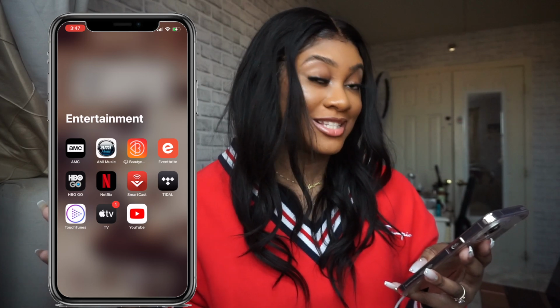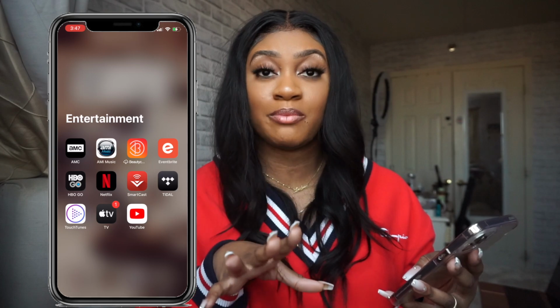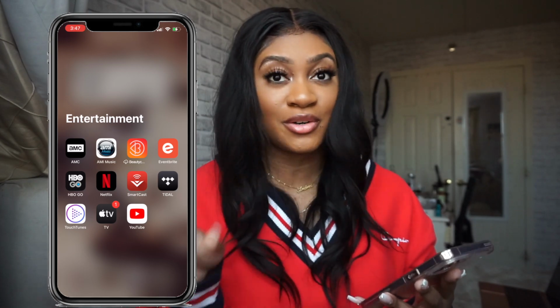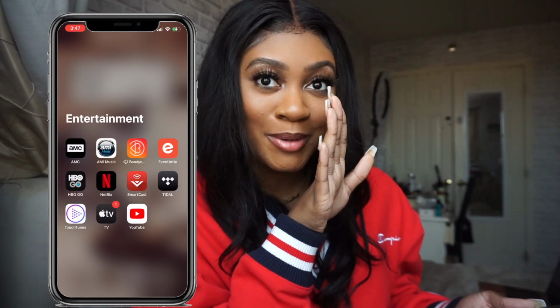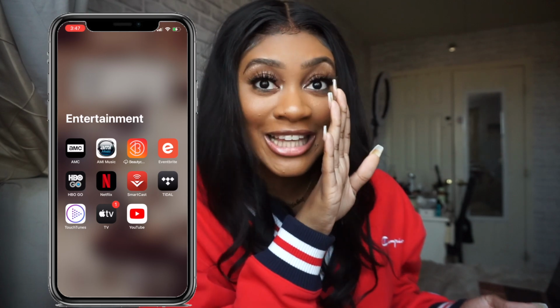AMI Music is actually this really cool, basically like a digital jukebox. So if you walk into a bar or a place with one of these digital jukeboxes, you can actually play the music right from your phone. You don't even have to get up to put money into the jukebox. You could just do it on your phone. Sometimes I be messing with people at the bars and I be playing Baby Shark like 4 times in a row just to piss everybody off because I think it's hilarious.